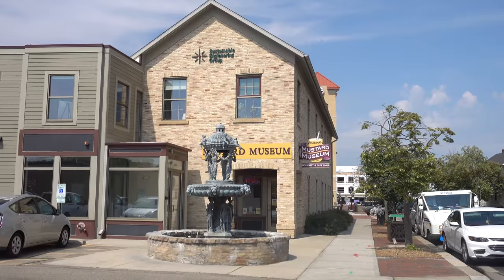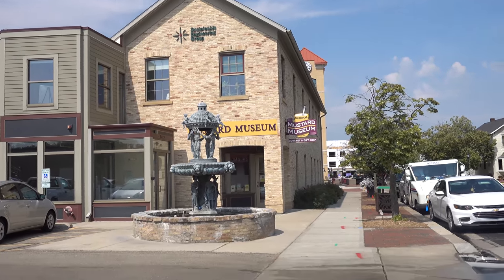So I just parked and I'm walking to the National Mustard Museum, and I'm so excited. So there it is, the National Mustard Museum.